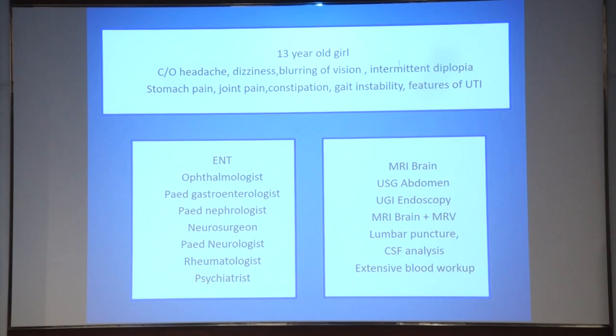So I will end with this 13-year-old child who came complaining of multiple systemic complaints as well as ocular complaints. So there is headache, there's dizziness, there's blurring of vision, there's intermittent diplopia, there's stomach pain, there's joint pain, features of UTI, gait instability. Parents had visited every specialist possible and had every test done possible, including MRIs and lumbar punctures. Everything was completely normal.